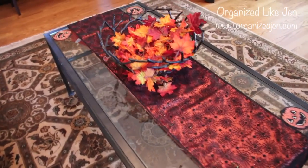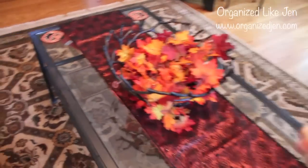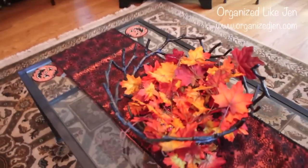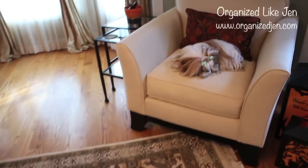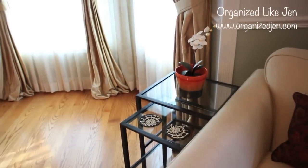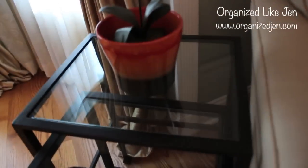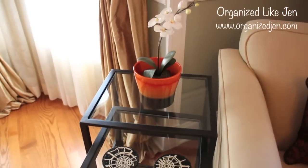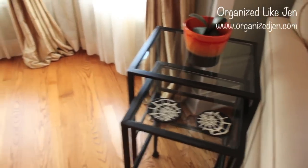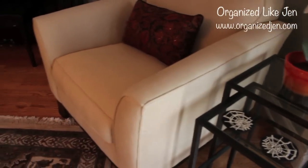Little beaded jack-o'-lantern coasters, that twig cast iron bowl, it's not really cast iron, but it's meant to look like it, was from Pottery Barn, and I just filled it with some fake foliage from Michael's. I have sleeping puppy here. And then I just put my little fake orchids in these two little pots. I got these at that same garden shop, and they're just little Halloween pots, and I just tucked my little fake orchids right in there, and the orchids I got at Restoration Hardware. And I have some more beaded coasters, and that's about that.